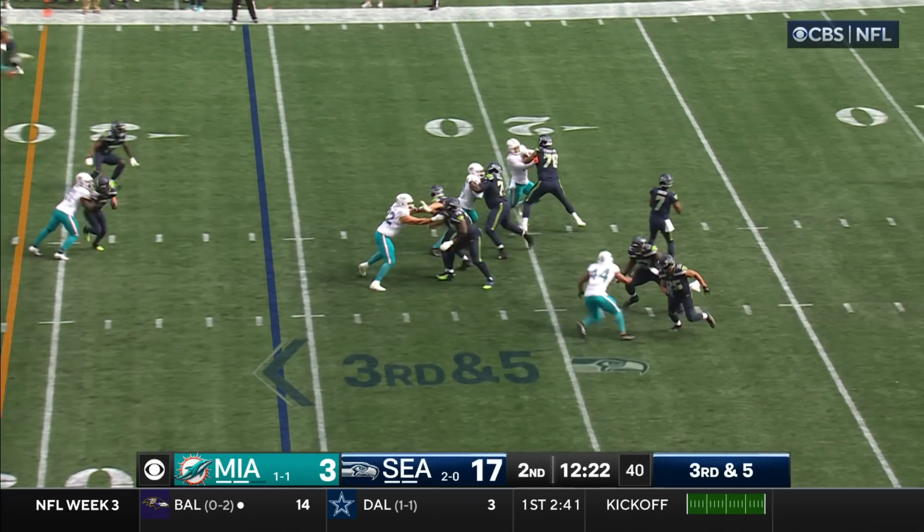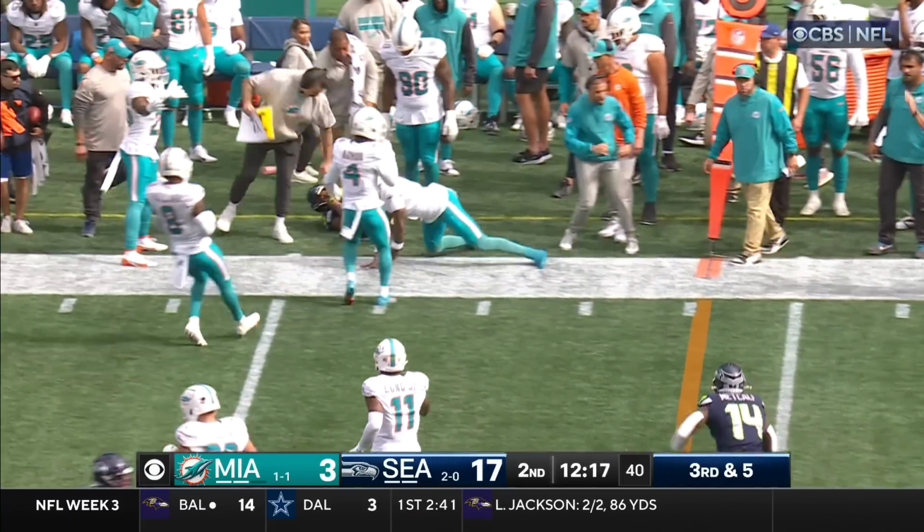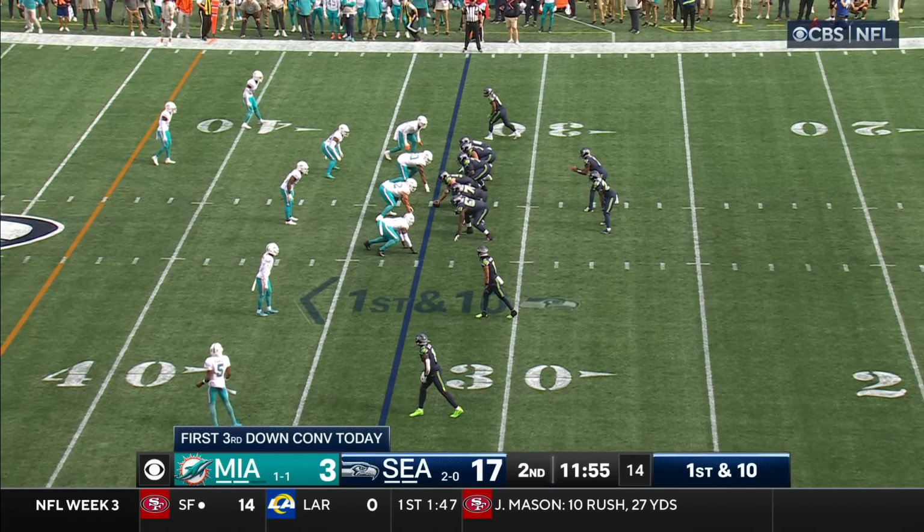Smith through the air, 7 of 9. Forsythe the block. They got it, Lockett. In front of Kohu, and then drilled over there by Ramsey. With 2 for 25 yards.